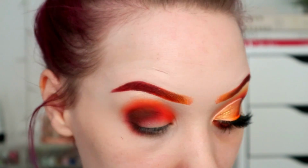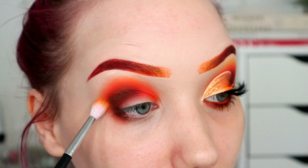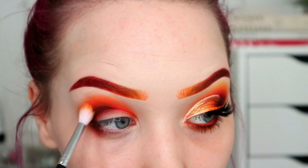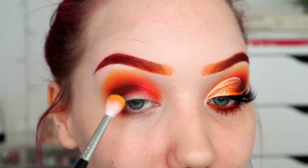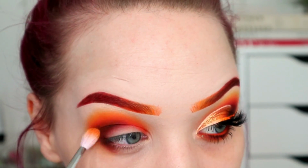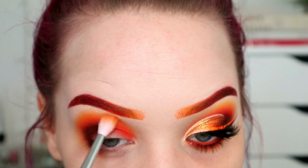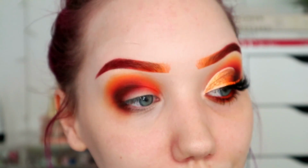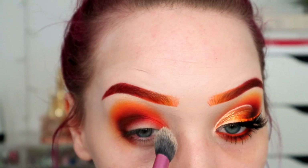Obviously I'm getting my harsh line back, because it is a pastel-y tone. Those birds are so loud. Just wrapping it all the way around so that when I put my liner on, I don't like the gaps. I hate that. That's what I hate about liner with rounded looks.